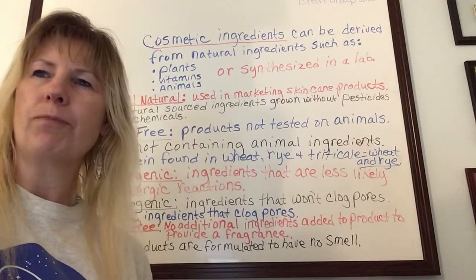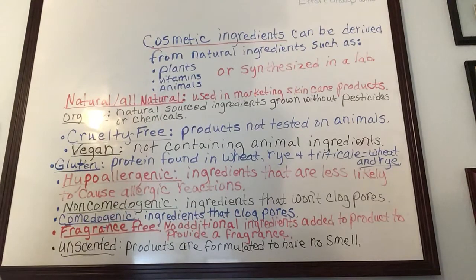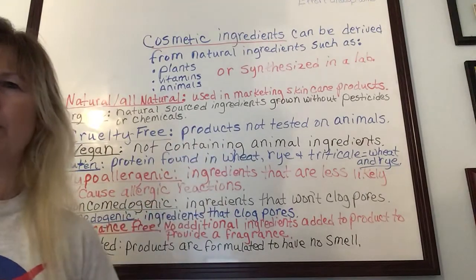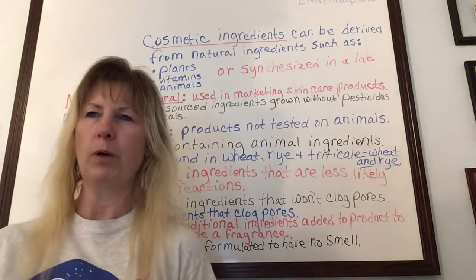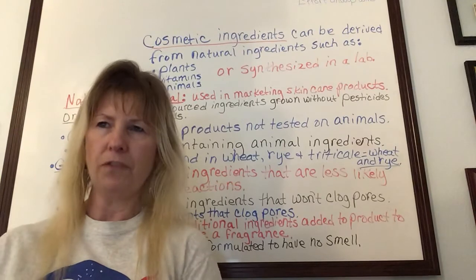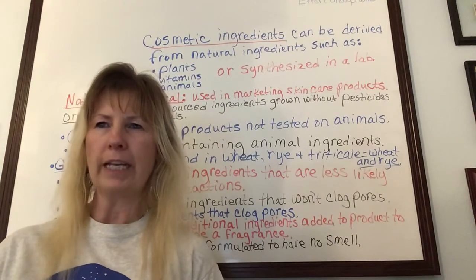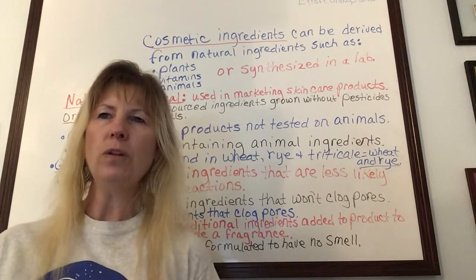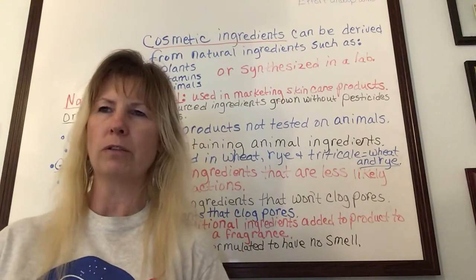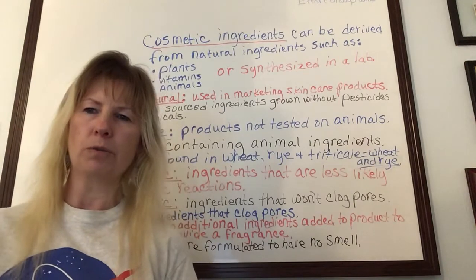Anyway, organic. Organic is another word. It describes natural sourced ingredients that are grown without pesticides or chemicals. Now, these ingredients are becoming way more popular as consumer demands increase. The FDA does not define or regulate the term organic as it applies to cosmetics, body care, or personal care products. The only regulation for that term organic is used by the U.S. Department of Agriculture, that's our USDA, and they apply to agricultural products.